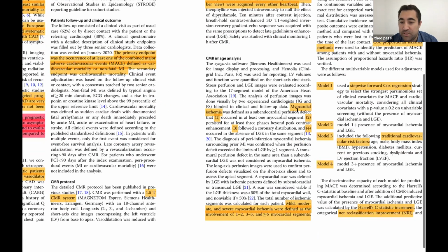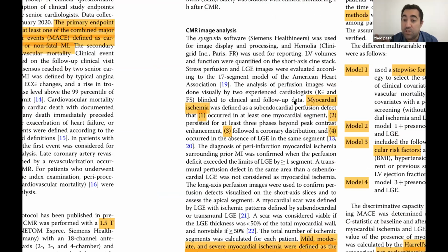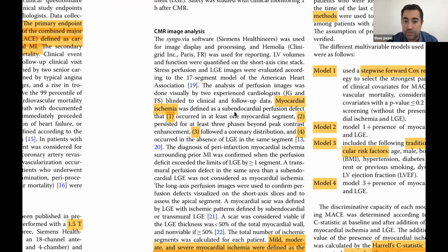Regarding the CMR image analysis, as you know, it's really important to check the definition of the ischemia. 4 points. This is a subendocardial or transmural perfusion defect. First, in at least 1 myocardial segment. Second, persisting for at least 3 phases beyond peak contrast enhancement. As you know, this is important to differentiate a true perfusion defect from the dark rim artifact. 3, with a consistent coronary distribution.